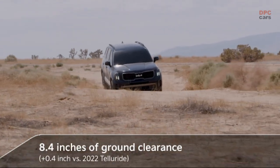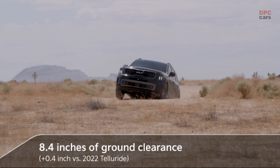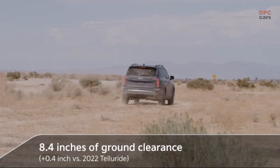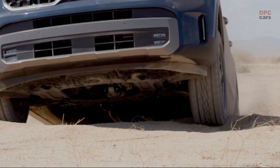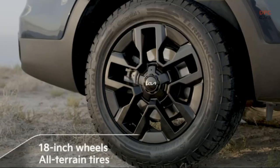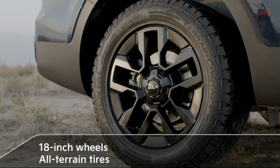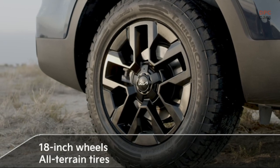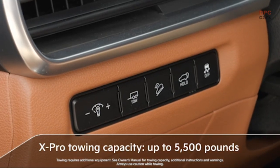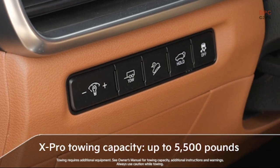And both models offer 8.4 inches of ground clearance and improved approach and departure angles to let you take on more challenging terrain. The Telluride X-Line makes a statement with 20-inch wheels and tires, while the Telluride X-Pro's 18-inch wheels and Continental TerrainContact all-terrain tires give you the confidence to go off the beaten path. The Telluride X-Pro is also able to tow up to an impressive 5,500 pounds.